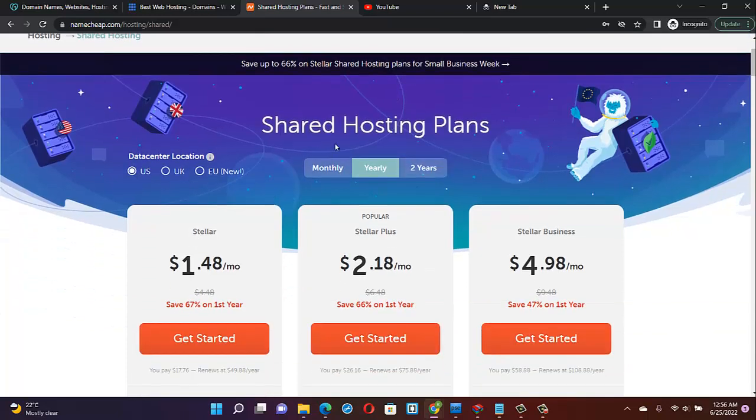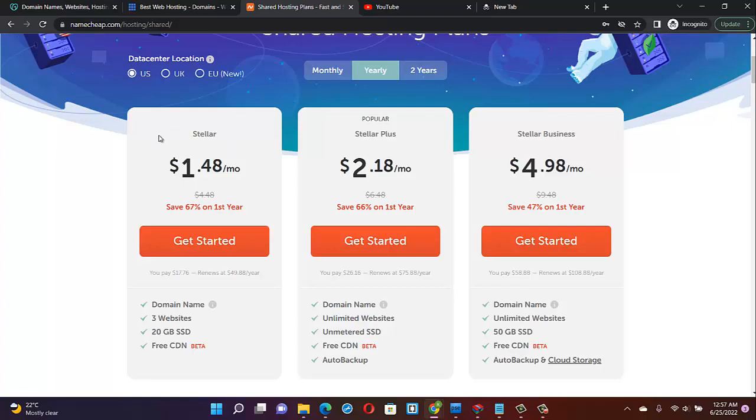So you can decide whether you want to buy a monthly plan, a yearly plan, or a 2 years plan, right? And as you can see, we have different prices for different hosting. This is called Stellar hosting, right? Stellar hosting is going to cost you $1.48 per month, and the Stellar Plus is going to cost you $2.18 per month. The Stellar Business is going to cost you $4.98 per month, right?